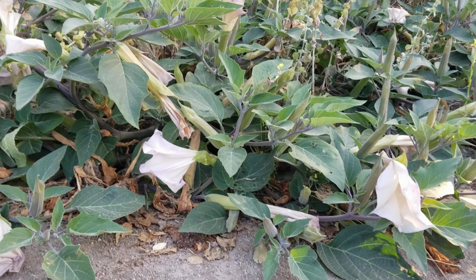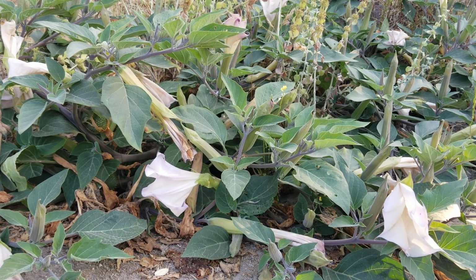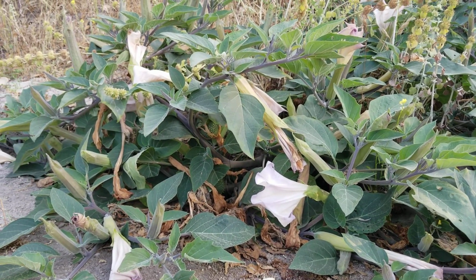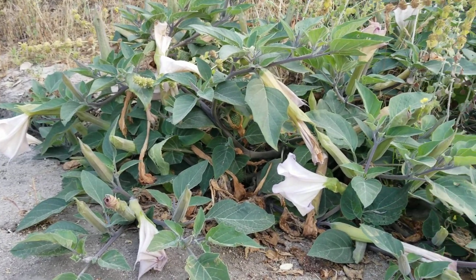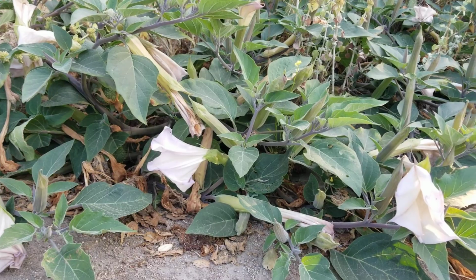If you don't know what a snare is, it's like a trap. It's something an animal gets caught in and then can't escape from. I'll put the word snare in the topic description as well of this video. You can add it to your vocab list. Okay, that's all for me from today about this very interesting weed.